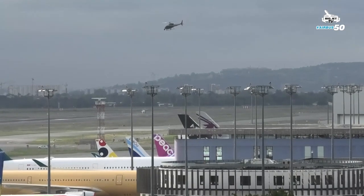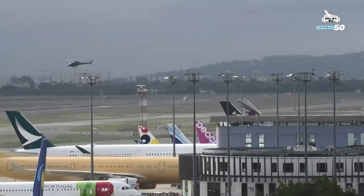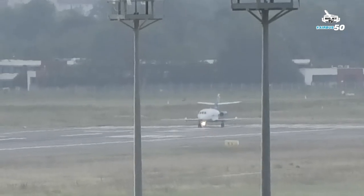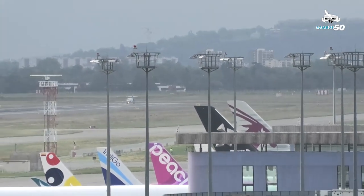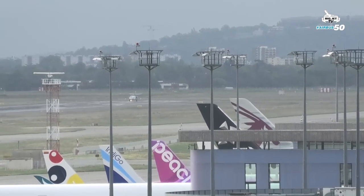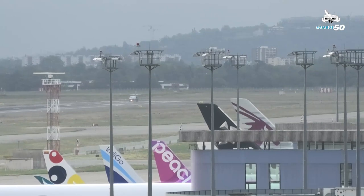We didn't get the right information regarding the... Now that looks like there's something lined up down there. Let's just have a little look. Nope, I think that might be a photographic aircraft, I'm not sure, but yeah, interesting that Star Alliance. So whose was that?